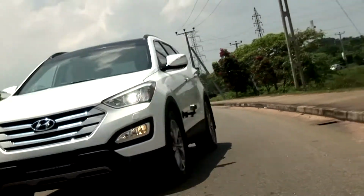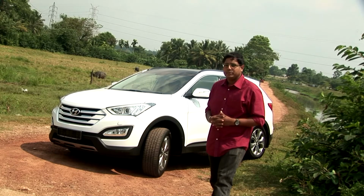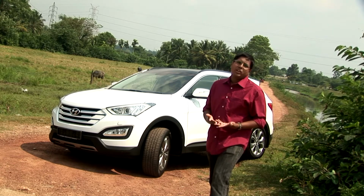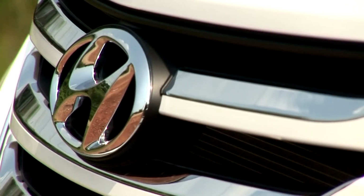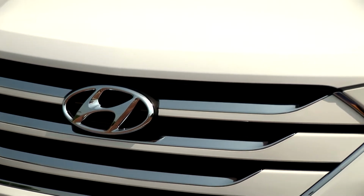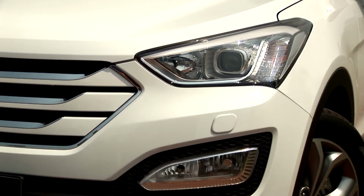The Hyundai Motor Company is probably one of the biggest automotive success stories of our times. 10 years ago, the only reason you'd buy a Hyundai is because they were well priced and you couldn't really stretch to anything better. But today, Hyundai's products easily match the competition and even exceed them in some areas while still retaining the value for money aspect. Take our test car, the third generation Santa Fe.